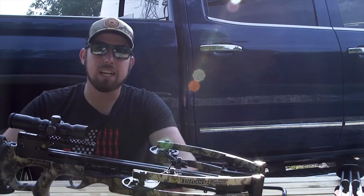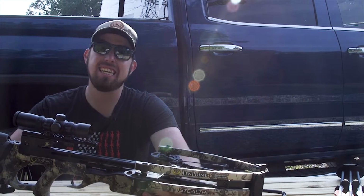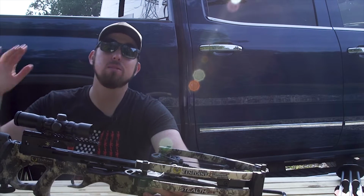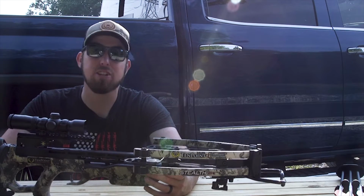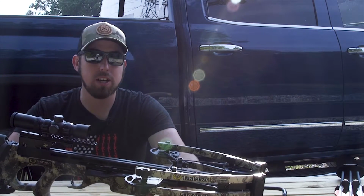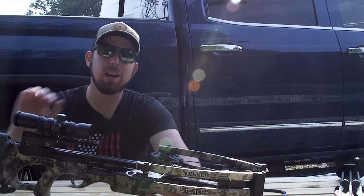Let's jump into the specs on this 10-point Stealth NXT. This is one of the fastest crossbows on the market. It's almost time for hunting season, so you need to get yourself a crossbow. This is actually my first crossbow, and I'm pretty new to this, so I don't know a bunch of details, specs, and all those fancy words. So bear with me, guys, on this.